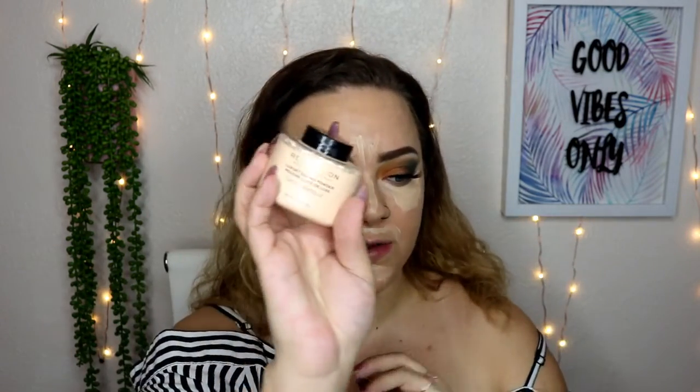Before I blend that out, I'm going to go ahead and get my powder ready. This is the Makeup Revolution Luxury Baking Powder in Lace, and I do really like this powder.